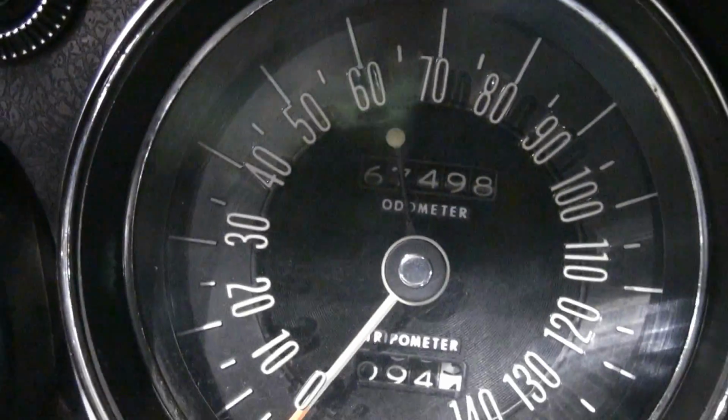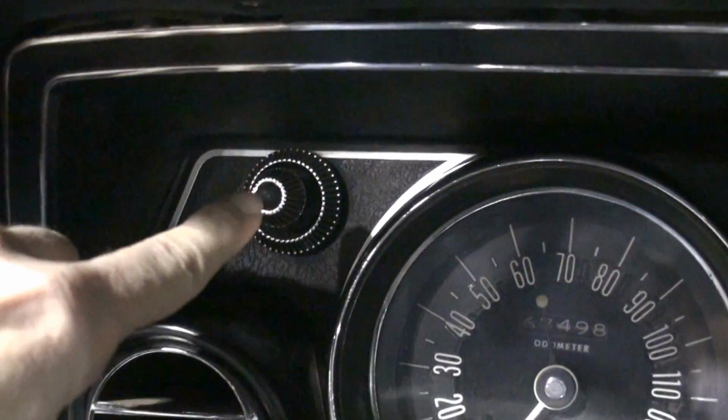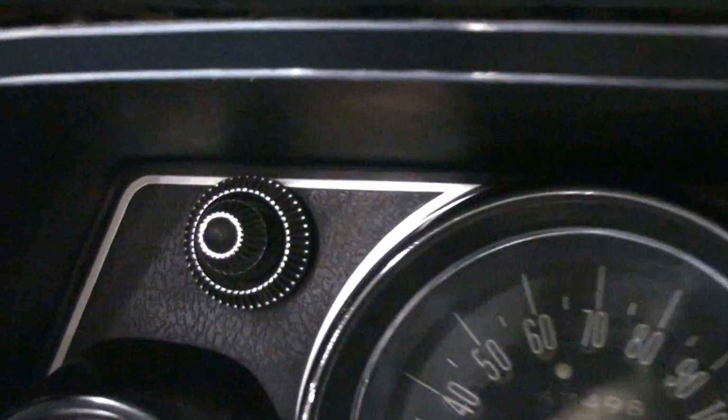I'm going to jump in if you don't mind. Let me just enjoy these features. What is this? That's the headlight knob. Yep. Headlight, and then the other side is the wipers. Okay.